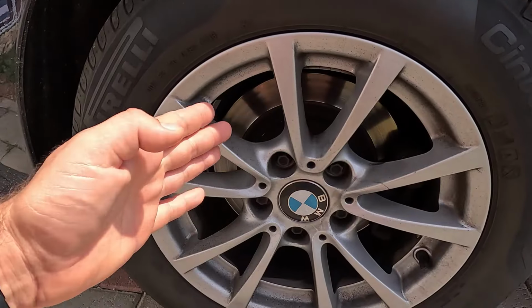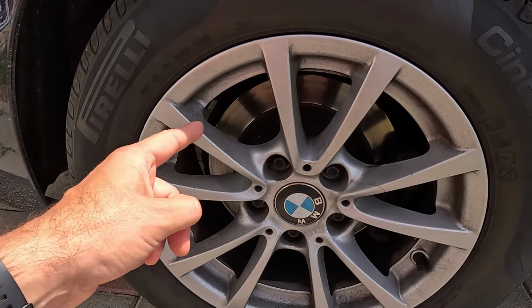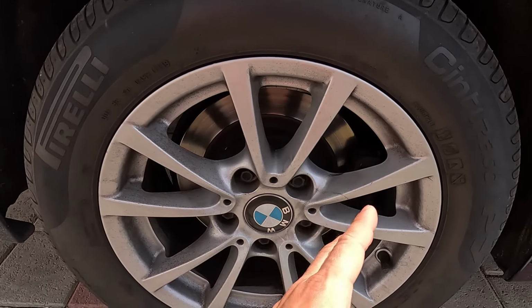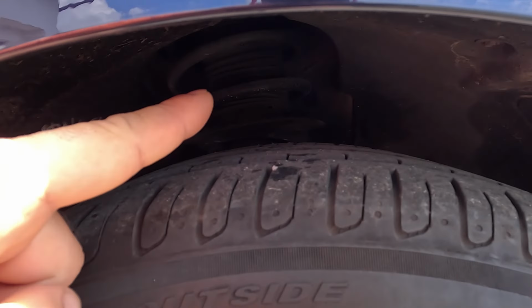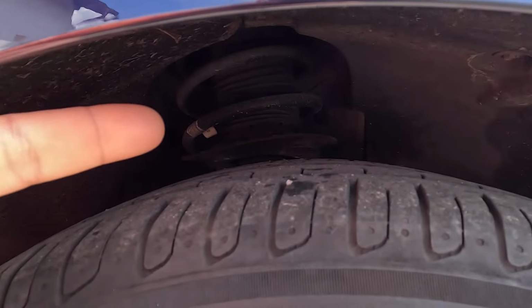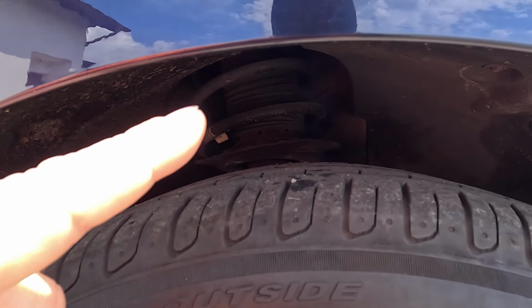Next, the brakes. If you see any rust marks on the rotor, this means that either the pads are worn or the brake caliper is seized for one reason or another. And finally, while at it, check the shock absorbers. If their housing is greasy and oily, they are leaking and must be replaced.